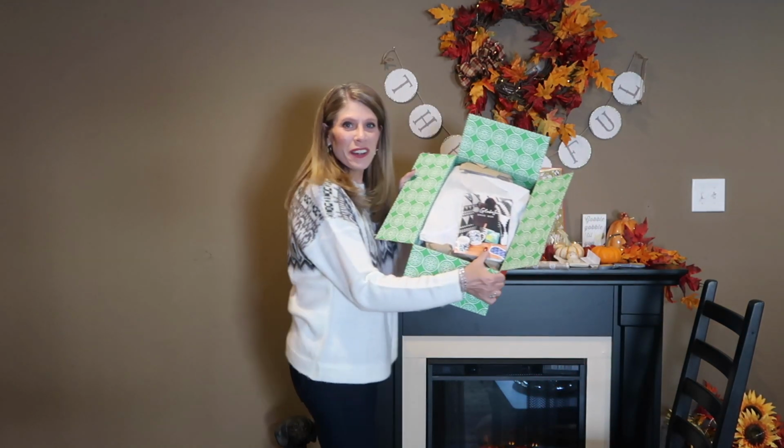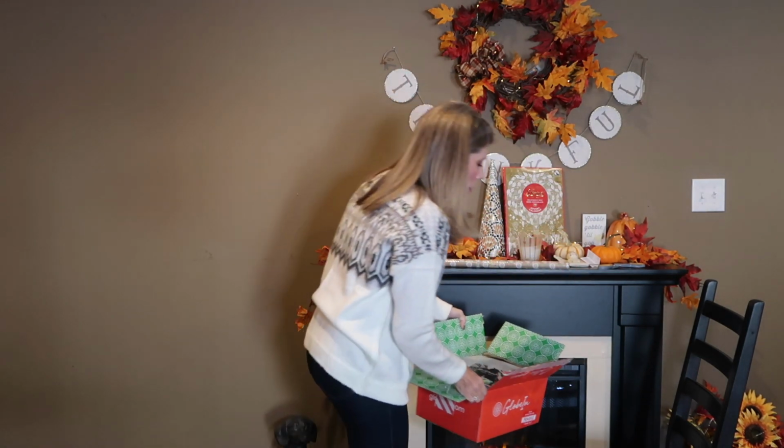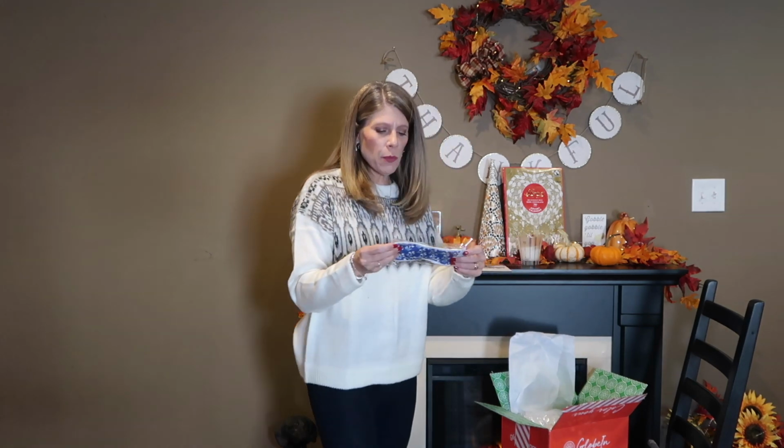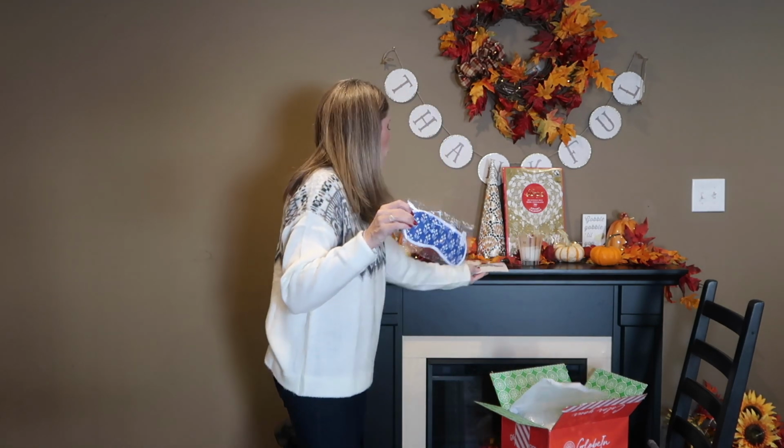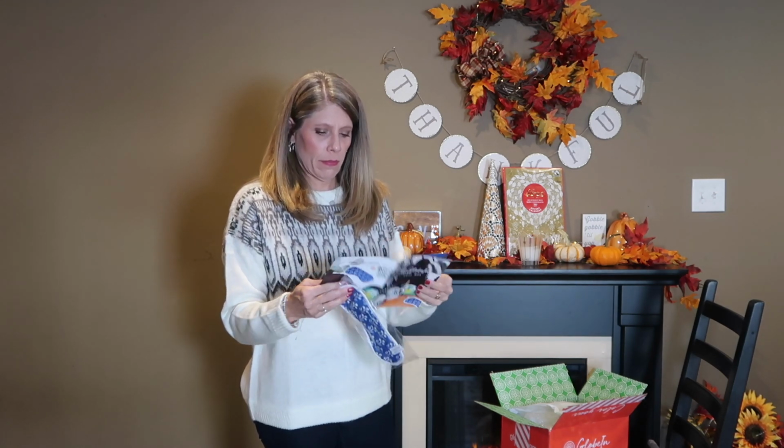All right, so here is my November box. This is the snug box. Okay, the first item we have here is a sleep mask. All right, this is an eye mask.